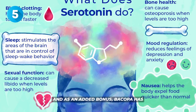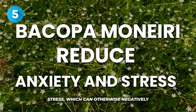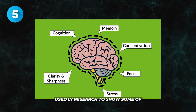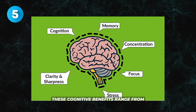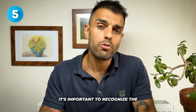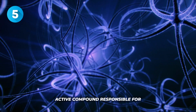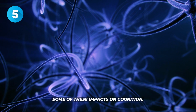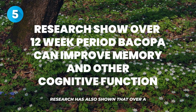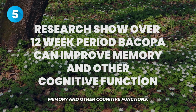And as an added bonus, Bacopa has also been found to reduce anxiety and stress, which can otherwise negatively impact our cognitive performance. Now, the typical doses of Bacopa used in research to show some of these cognitive benefits range from between 300 to 600 milligrams a day. It's important to recognize the Bacoside content, as this is the active compound responsible for some of these impacts on cognition. This is usually standardized at about 50%. Research has also shown that over a 12-week period, Bacopa can improve memory and other cognitive functions.